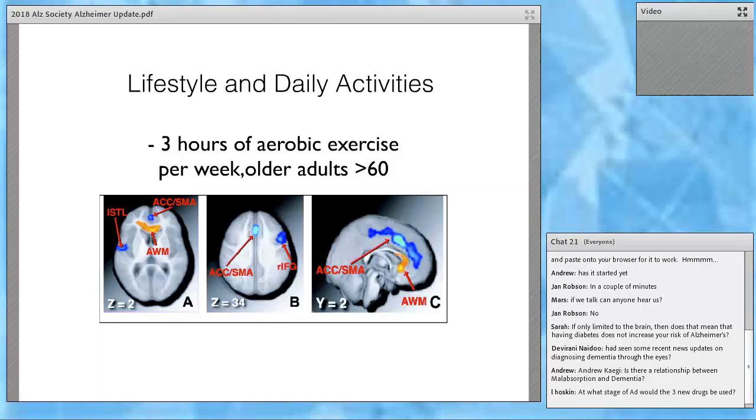So we've said for decades that, yes, you should exercise, but there's some pretty hard data to suggest that if you do exercise, you see new connections being formed in the brain, especially in the front of the brain, and that's what these colored images are showing. This is someone who had exercised who was above age 60, and there are clear changes in the brain if you do a regimen. And the regimen is about 3 hours a week, or as we say, at least 30 minutes 3 times a week. I think that's probably the minimum of exercise that you need to have a beneficial impact on the brain.